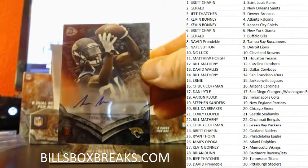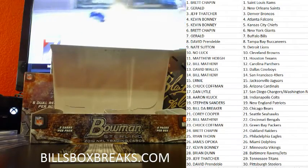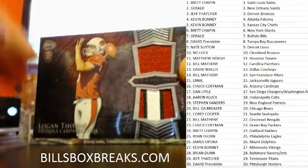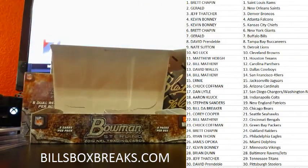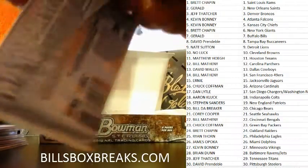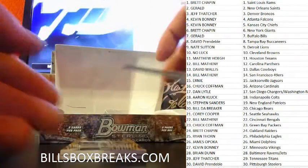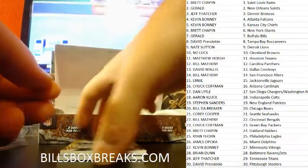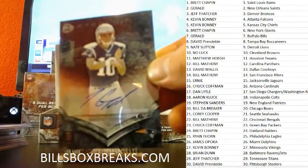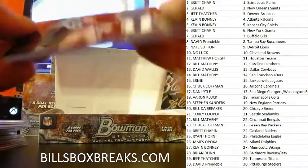Next hit, going to the Jaguars, Storm Johnson, along with Logan Thomas. Nice little three color on the bottom there. Andre Williams. Eric Ebron. Kevin Norwood out of 75. Next hit, nice one for the Patriots, Jimmy Garoppolo, rookie auto. Dante Moncrief, pretty sure I did the Icky.